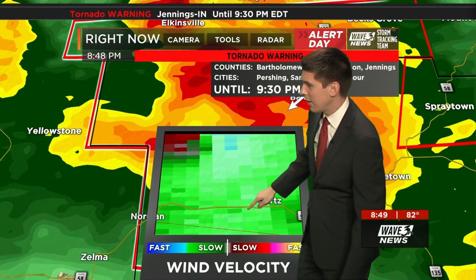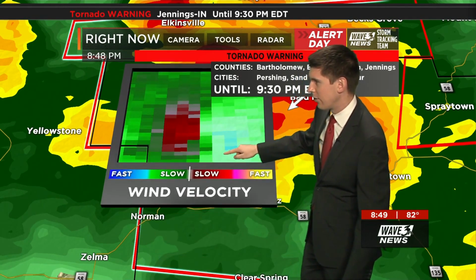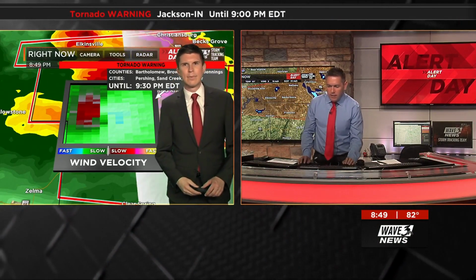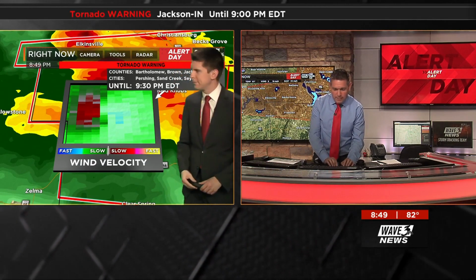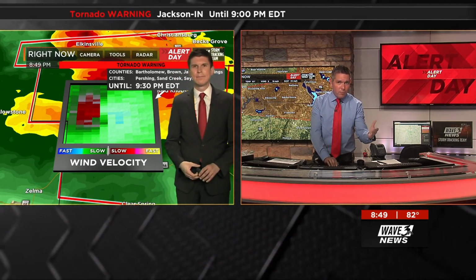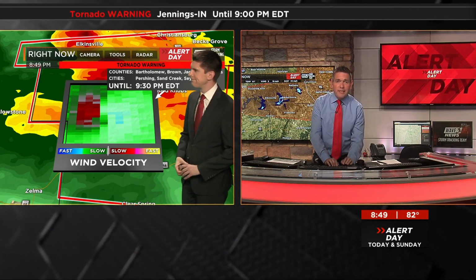Okay, we got a funnel cloud sighting now. This is going to be from the emergency manager in the Ruddington area there of Jackson County. So we're trying to get a little better vantage point of that. But again, that's from the emergency manager there. Not sure if that's their vantage point or it's a public report. Looking into that right now. But certainly the rotation is starting to pick up a bit more here, it looks like, especially on the northwest side of Jackson County, Ryan.